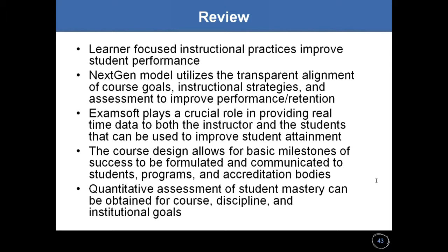And then I think the key is the quantitative assessment, going back to the course level, the discipline level, and even institutional goals. So with that, I would like to thank ExamSoft for hosting the webinar, and I would be happy to answer any questions.